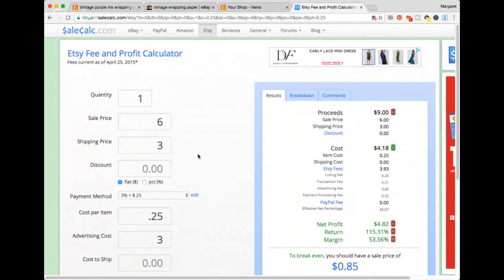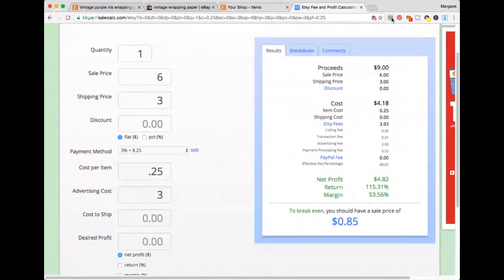This is why I don't charge that. I paid a quarter, let's say $6. My profit would be $4.82. That's not too bad, I guess. Usually I'm at $7.99, so my profit would be $6.68. I want to know what my profit's going to be, right? So at $6.99, my profit would still be $5.75. So maybe I shouldn't be so snooty with my $7.99.